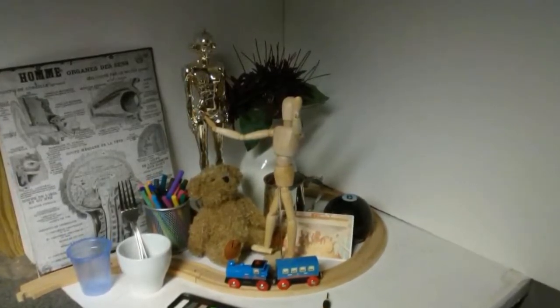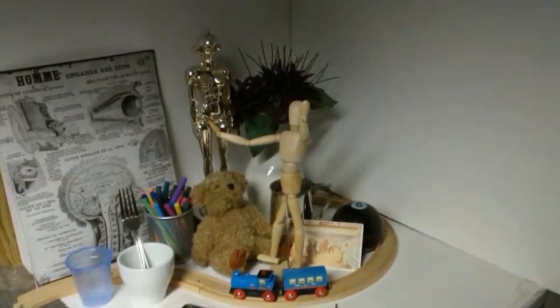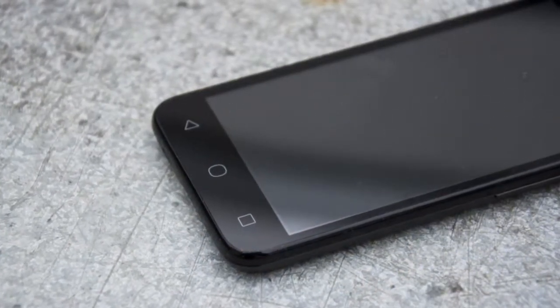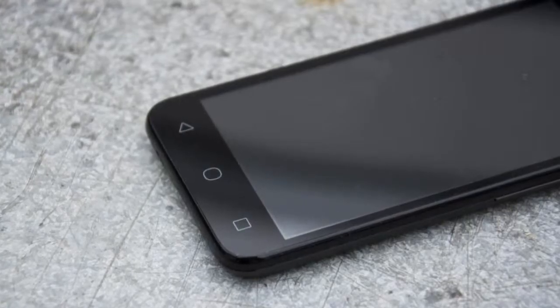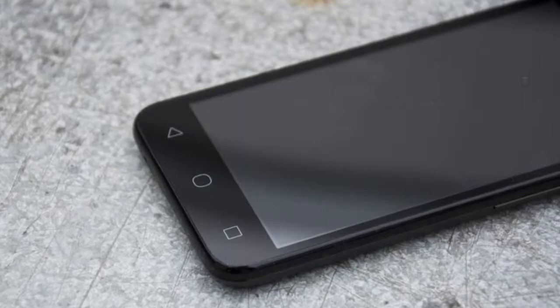The Pixi 5 has a 5-inch display, which to me is about the right size for web browsing, movies, and one-handed operation. But it is a tad heavy, weighing 148 grams, and a little thick at 9.5 mm from front to back, so it isn't the most comfortable phone to hold.